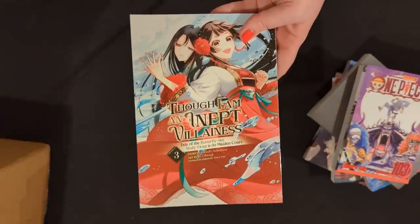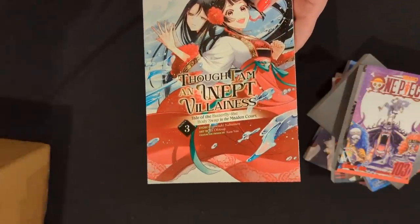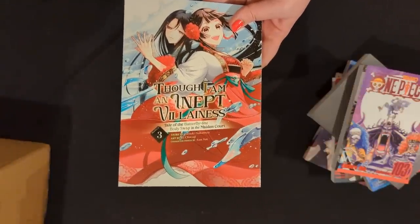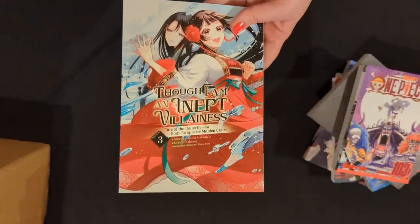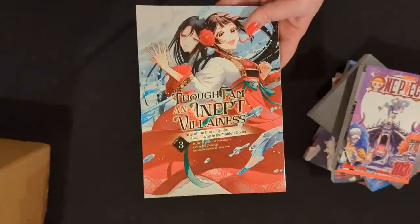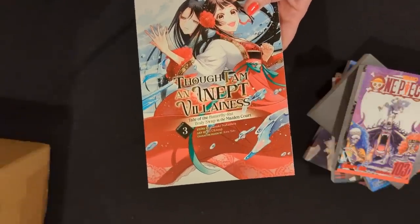And the princess is actually quite sick and has a very sickly body. So the villainess is basically bedridden. But she's at least in favour, so she's quite happy. Whereas the original princess is now in the villainess body, and she's not bedridden, so she's just really happy to have a new lease on life.